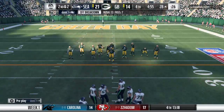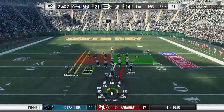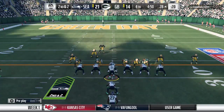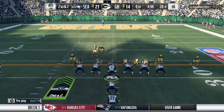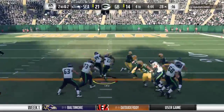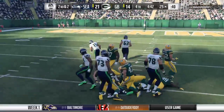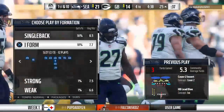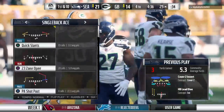See if they stay on the ground for 2nd down. They stay on the ground. This time it's Lacy. And he's able to get it down to the 25-yard line. 3 yards there, good enough to keep the drive moving.